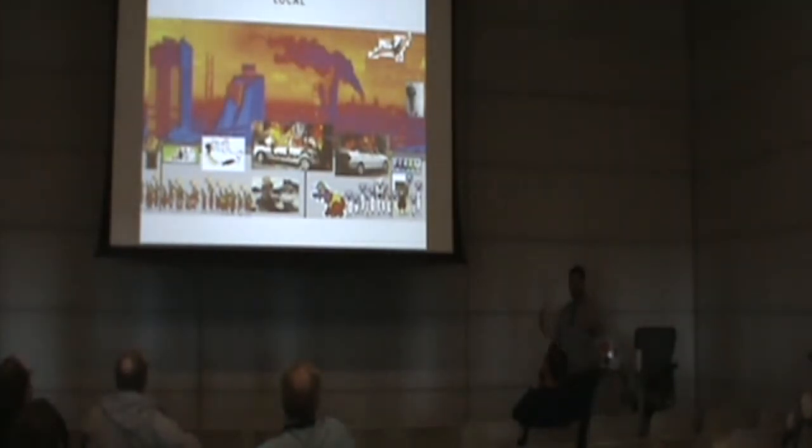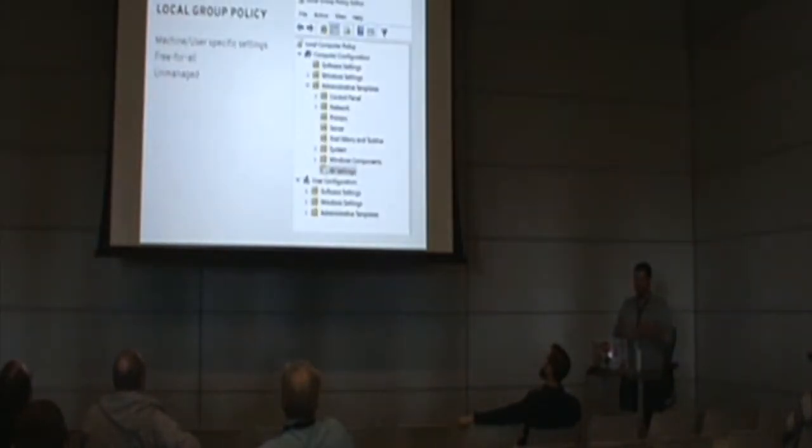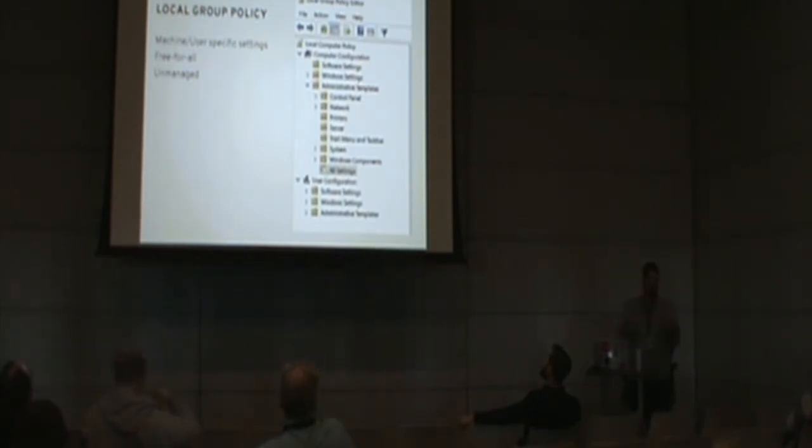Local, this is like chaos, right? You just, unicorns are dying, pterodactyls are flying, it's just unmanaged. It's not fun. You can use local group policies, but just like with every other piece of group policy, you apply it by machine or user or group, which contains users. But it's user or machine.